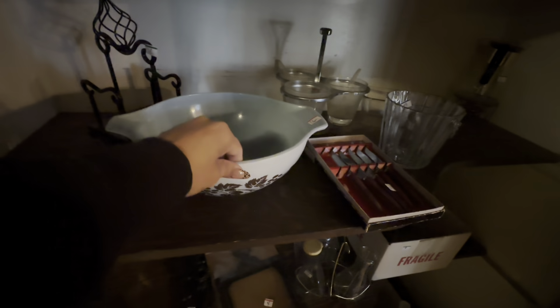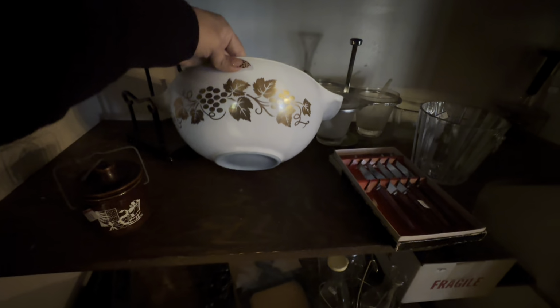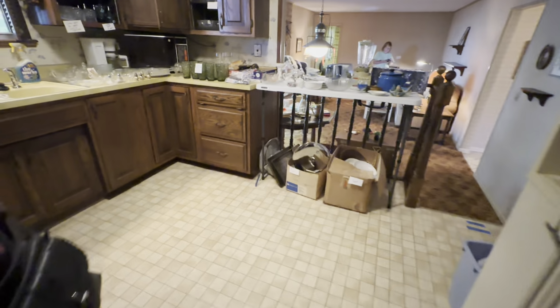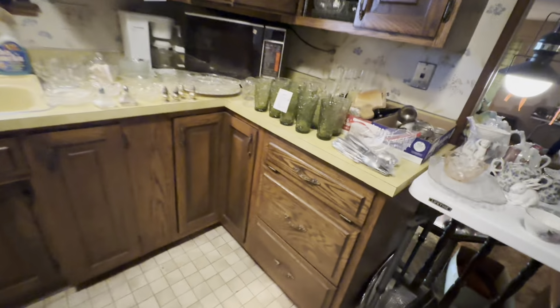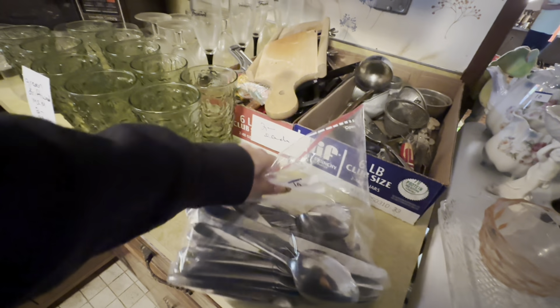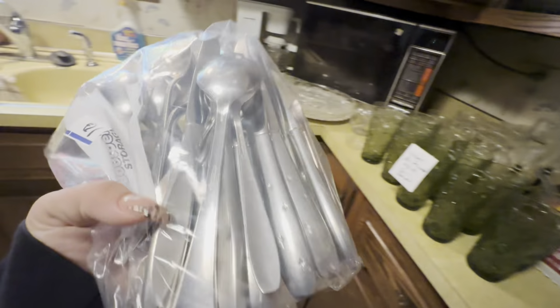And I know absolutely nothing about Pyrex. This is a really pretty bowl. Price is pretty good, but I leave it behind. I do take a quick picture, look it up on eBay. There's a million of these listed and hardly any have sold. Pyrex is definitely something I should brush up on. I don't really find too much of it, but some of those rare pieces can go for big money.